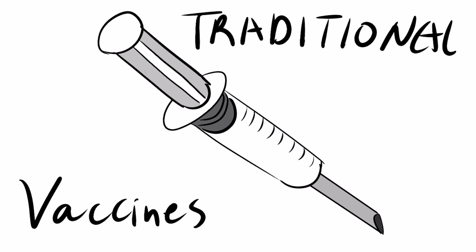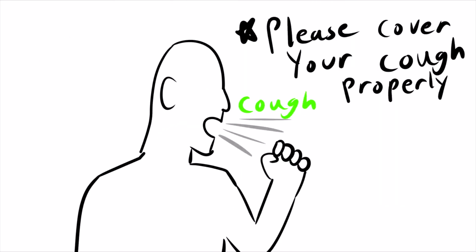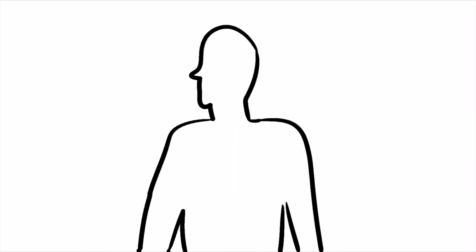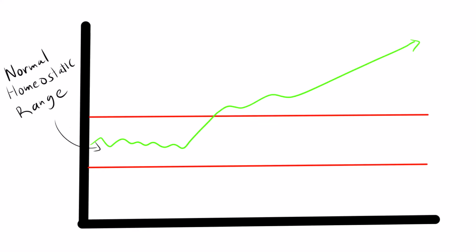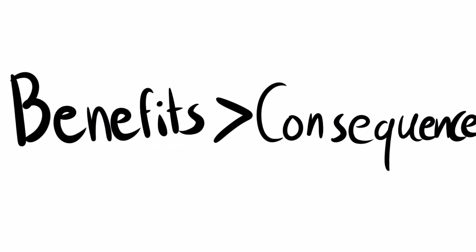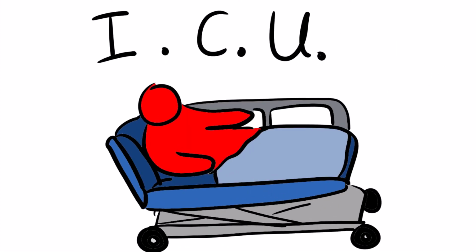However, there are also downsides to traditional vaccines, being that they may require several doses to fully immunize someone against a virus. They may also cause some of the symptoms of the virus. As well, the vaccine may force conditions within your body outside of the normal homeostatic range due to the larger amount of antibodies being released by the immune system. However, when weighing in the benefits and consequences of vaccines, it is much better overall to suffer a few side effects than to be bedridden for weeks in the intensive care unit and risk spreading the diseases to your family, your friends, or your coworkers.